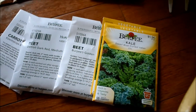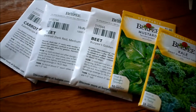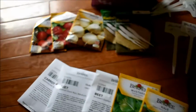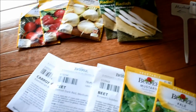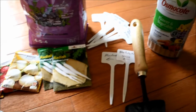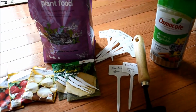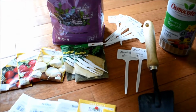I've got kale. I got my trowel, and behind the kale is the mustard. I have beets, and I have the kaleidoscope carrots that I bought earlier. I'm going to be planting the daikon radish over here and the kaleidoscope carrots in a container because I want those to get as big as possible. But I got on my plant tags, I have my fertilizer, which I'm going to be adding now, so by the time it breaks down, the plants will be able to have access to it as they need it.